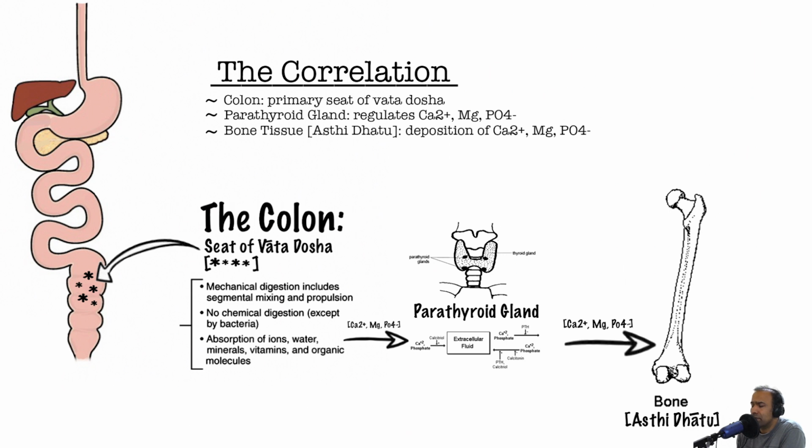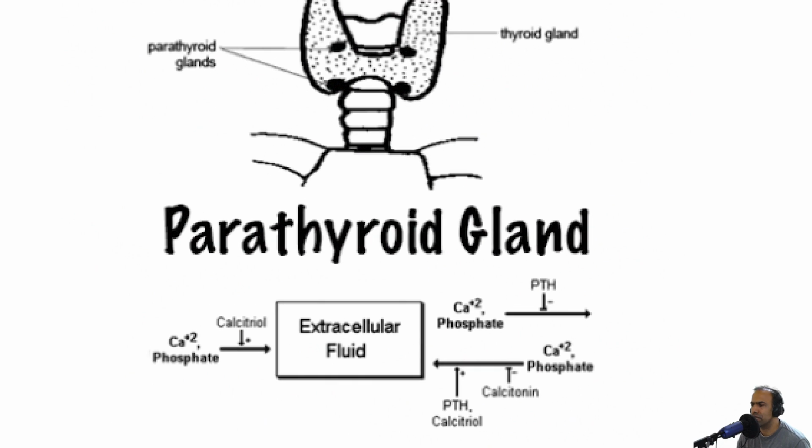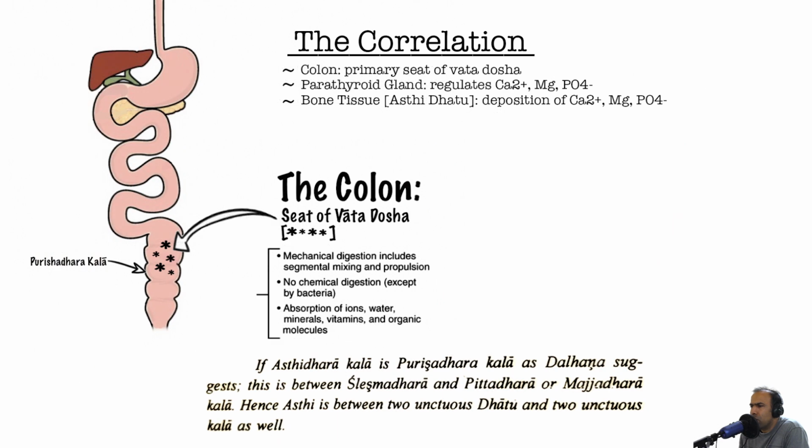and there's an interesting correlation and connection made from an Ayurvedic perspective regarding Vata dosha, the colon, and the absorption of minerals such as calcium, magnesium, and phosphorus, which are regulated by hormones such as the parathyroid hormone and calcitonin, which come from the parathyroid gland, all of which support bone tissue or Asthi Dhatu. The colon is considered the primary seat in which Vata dosha resides.